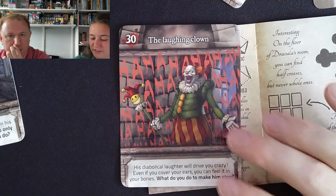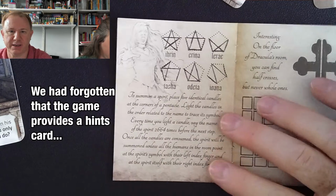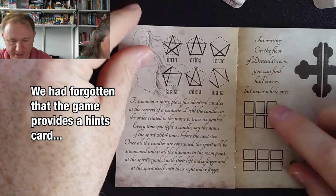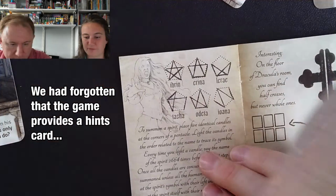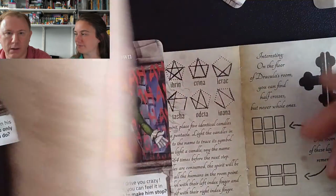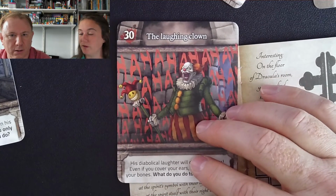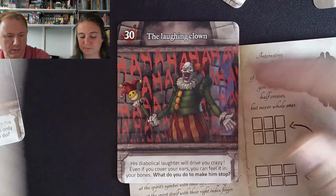Shall I have a look? Yeah, you have a look. Okay. See, and then it will give me a clue. Although, if it's explanations like this one, it won't be very clear. That was definitely the wrong way round there. Okay, I've had a read of the hint. Shall I give you a hint? Yes, give me a hint. Okay, you need something that we have brought with us to the castle. So, shut him up.